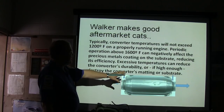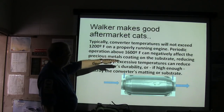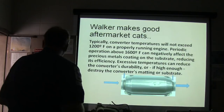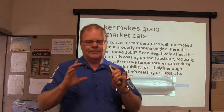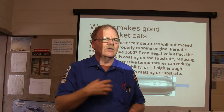This is Walker talking now, so remember this. Periodic operation above 1600 may negatively affect the precious metals coating the substrate. That thing's doing a lot of hard work, and so basically that's what you're looking to understand. A lot of the scan tool, the Android radio I got in there is a scan tool, and I can actually monitor catalyst temperature driving down the road on my vehicle.